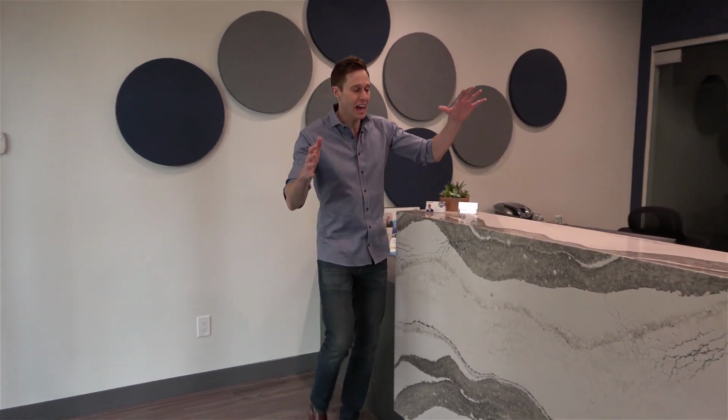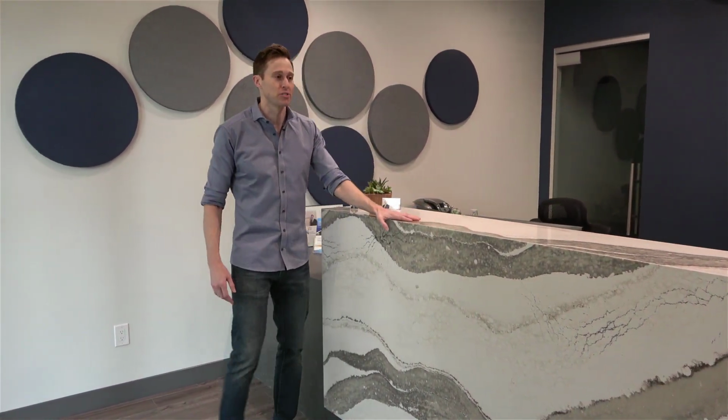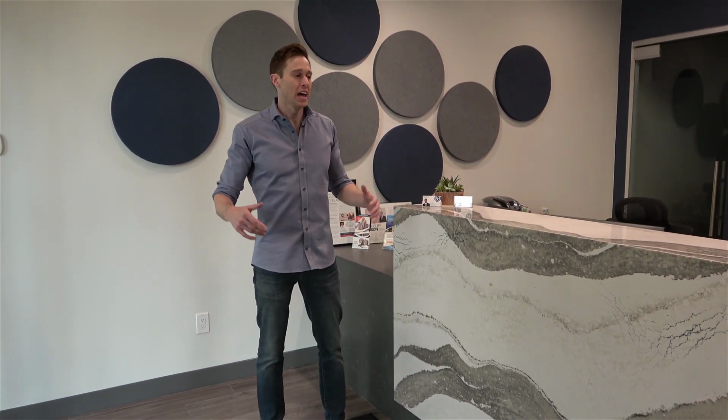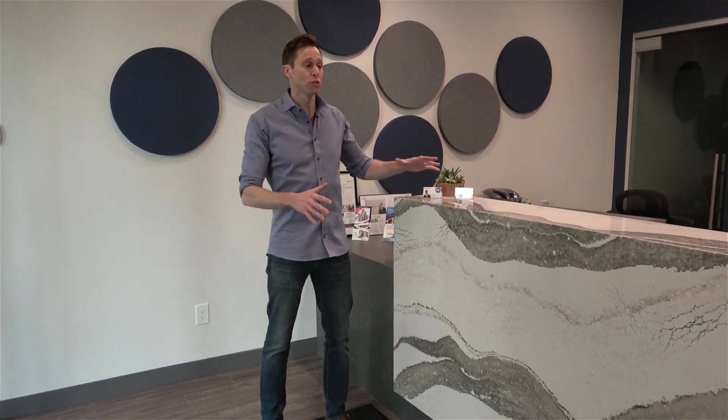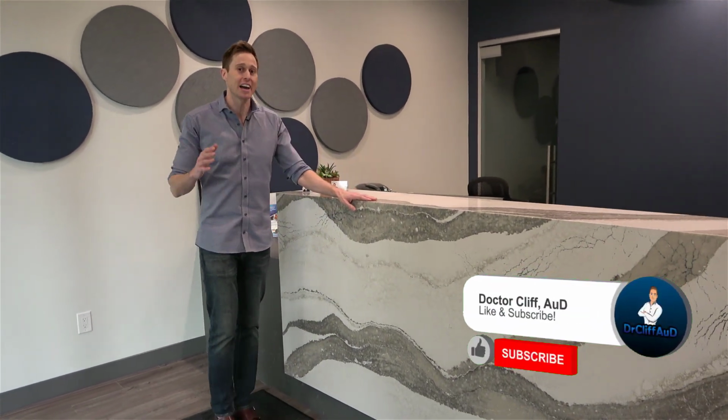All right guys, here we are in the entryway, and the first thing that you probably notice when you walk in is this absolutely gorgeous stone that we have on the front of the reception desk. This is the one thing that I was like, we have to have that wow factor when someone walks into the front door. And I've had a number of people here in the past couple weeks say that, wow, that is absolutely gorgeous. So this is one of my favorite pieces inside of the entire clinic.